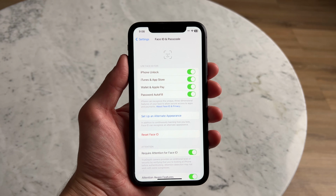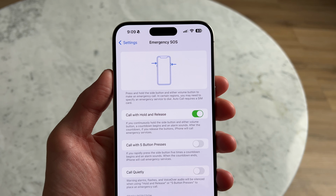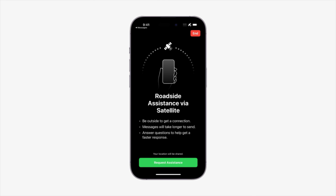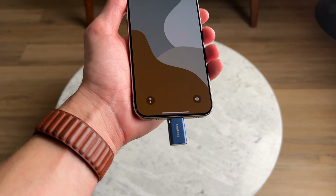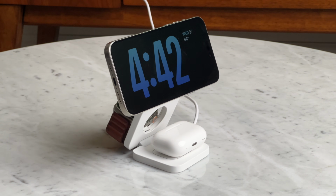Some quick fire features that you get with the 11: emergency SOS, Face ID, 4G LTE cellular connectivity, water resistance at a depth of 2 meters up to 30 minutes. For the 15 Pro Max, you just get a lot more. Emergency SOS via satellite, crash detection, roadside assistance via satellite, USB 3 support for faster transfer speeds, Face ID, 5G, water resistance up to 6 meters for 30 minutes, and MagSafe charging.